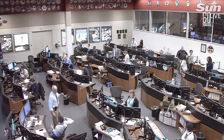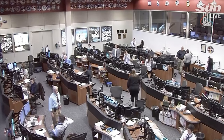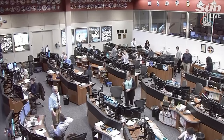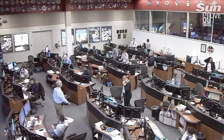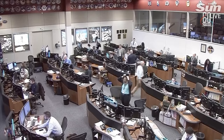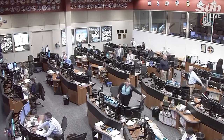Search and recovery teams that are always pre-staged were able to get helicopters in the air to reach them, and have since done so. Again, they've reached the crew members, have them out of the Soyuz capsule, and so far our reports are that they are in good condition. Again, we'll bring you more updates as they become available here on NASA TV.